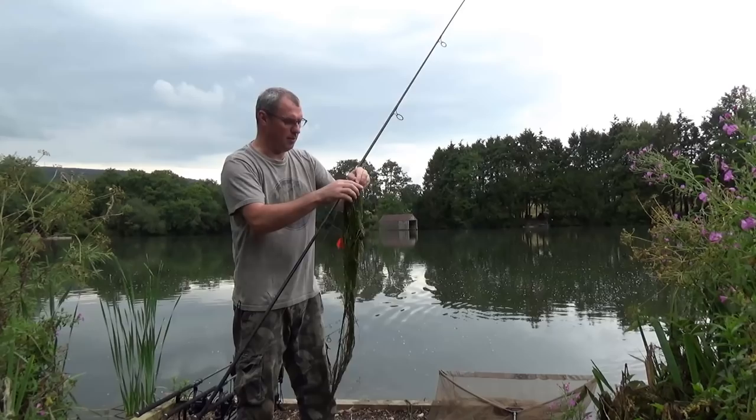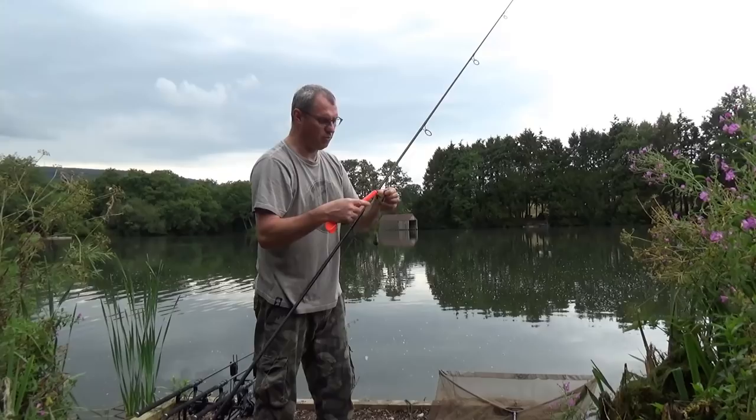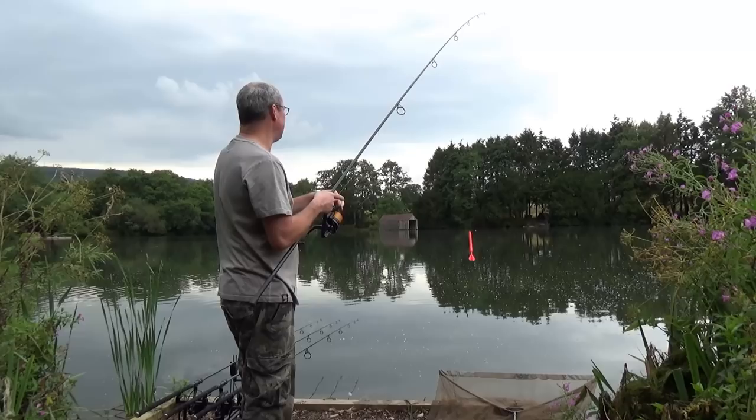This is the sort of weed we're dealing with, that kind of grassy weed. I don't know what the actual name of this weed is, guys, but it's that real grassy kind of weed. Right, we will stick at 10 wraps, we'll just try a different spot before we start changing actual ranges.